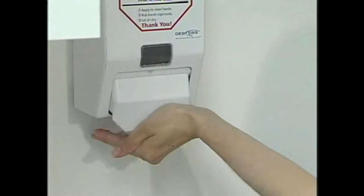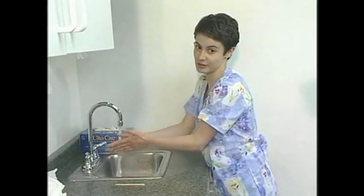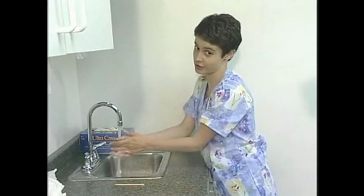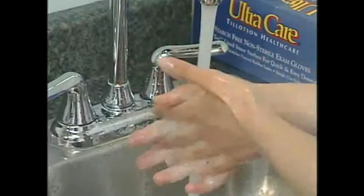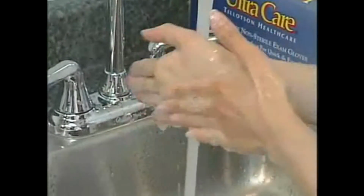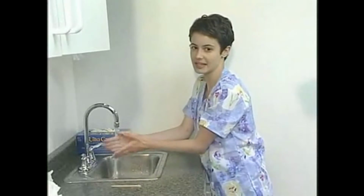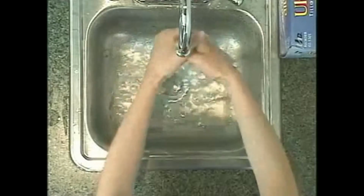Apply soap to your hands and your wrists. Medical offices use special antibacterial soap, but that doesn't mean you don't have to do a thorough job. Scrub your hands vigorously for 2 minutes in a circular motion, making sure your fingers are interlaced periodically to clean between your fingers. Use the palm of the hand to clean the back of the other. You need to spend 3 minutes scrubbing.